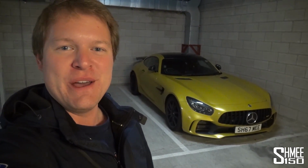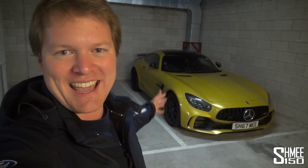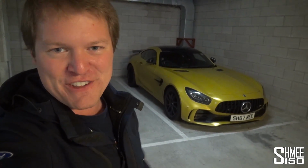I've got a lot to do, but the first thing you will notice is that the AMG GT R is back in London. I've got a confession to make about this car, but I need to take it over to Posh Wash. It's time to pop the winter tyres back on, get it ready for some fun and frolics in the snow over this winter.